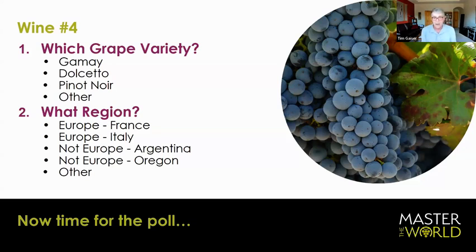Your choices are Gamay, which you might suspect for Beaujolais Village, Dolcetto from Piedmont in Northwest Italy, Pinot Noir from any number of different places that would give you the soft tannins. And your choices, France, of course, for Gamay and Beaujolais Village, and also Burgundy and Pinot Noir. Italy for Dolcetto. Argentina for, I'm not sure. And Oregon for, I think Pinot Noir, but also they grow Gamay as well. Okay. So those are the choices, please cast a vote.